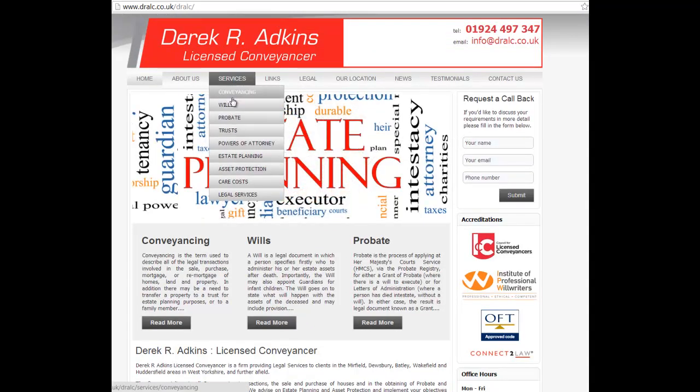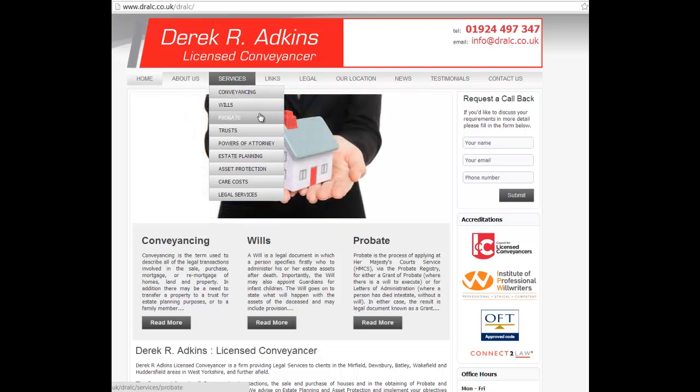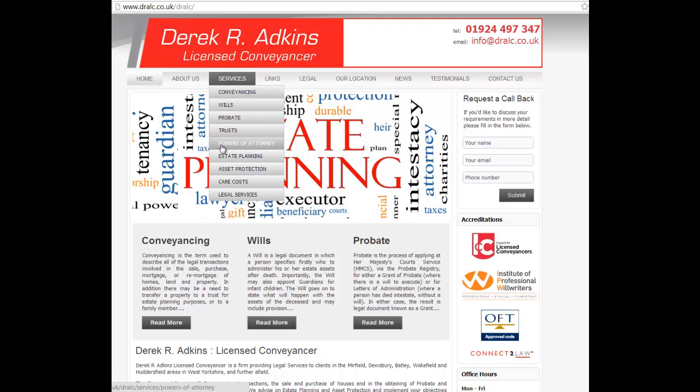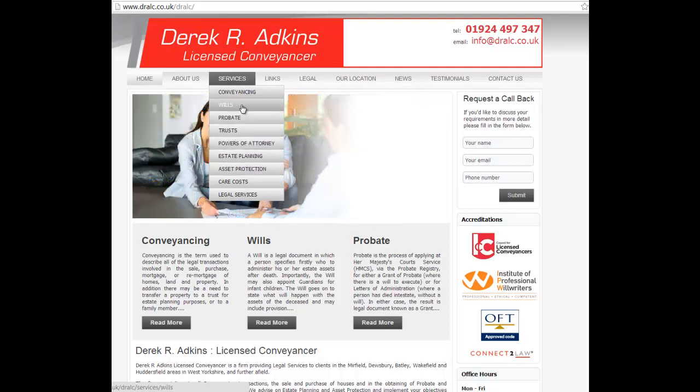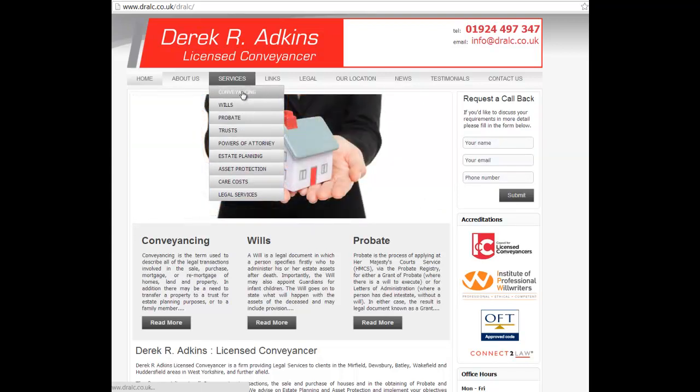A comment about the navigation is it's not in any particularly logical order, so it's a bit confusing. So I'd list it alphabetically and probably have sub-navigation. So wills and trusts, powers of attorney, you might put together estate planning, probate, asset protection. You could have three main areas and then from those go off to the other subsections, but let's concentrate on conveyancing.